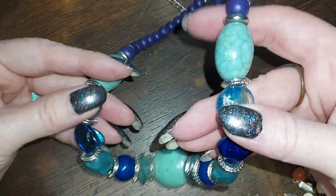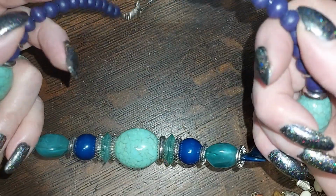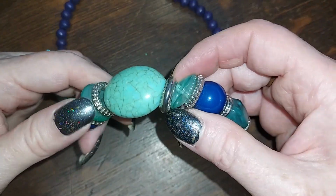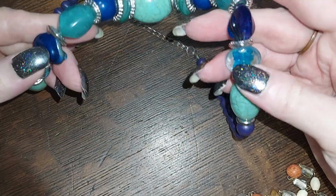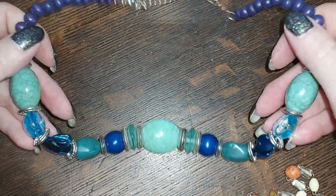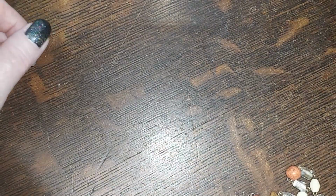Ooh, those are pretty. These are plastic, these are wood. Okay, so this is a mixed media. There's some acrylic, there's some shell, there's some glass, there's some wood. Shades of blue. Very nice. Three for that.